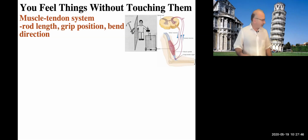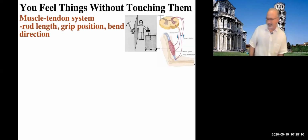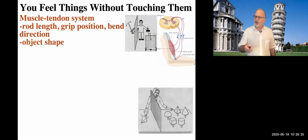They can also tell where their grip is on the rod. Are they holding it in the middle? Are they holding it at the end? As well as the other thing I just mentioned, if there's a bend in the rod or if there are weights displaced to one side or the other, they can tell that very easily. Again, not by looking, just by moving their wrists back and forth. And maybe even more astonishing is another experiment I got to be in as a subject back when I was in graduate school. This just floored me, but it turned out to be a really cool insight by the scientists. People can tell the shape of an object without directly touching it.